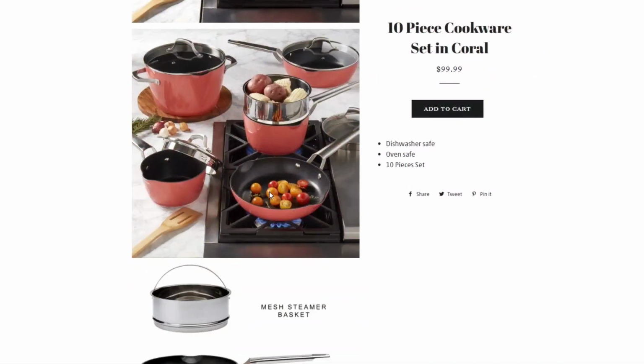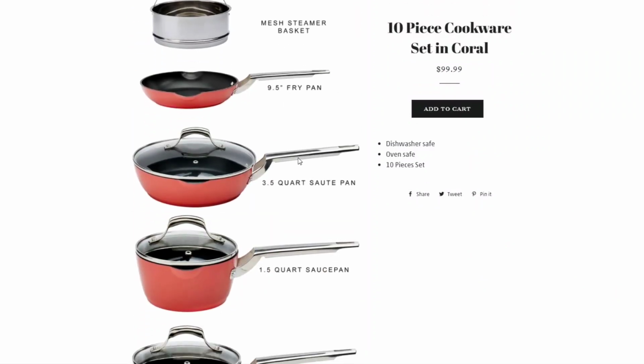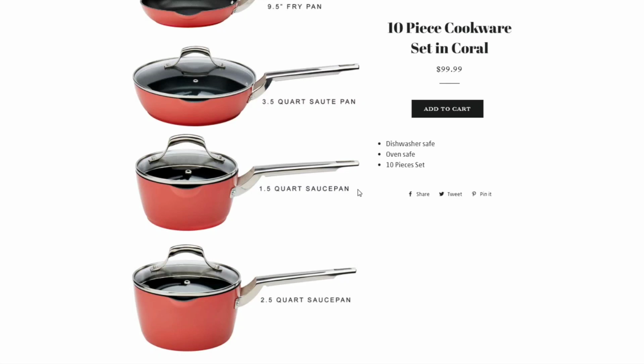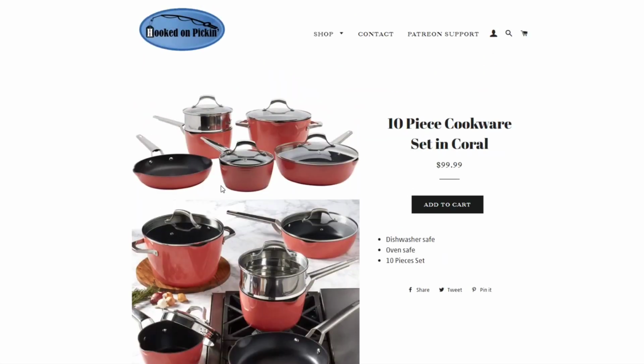It's got all of the pieces included there, and it shows you the mesh steamer basket, the fry pan, saute pan, saucepan, and a larger saucepan. So it's got all of those sets with lids, and $99.99 is what they are.